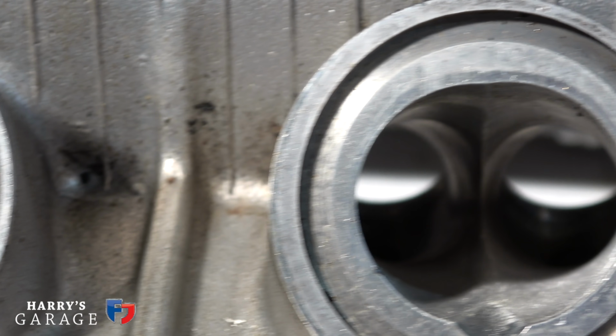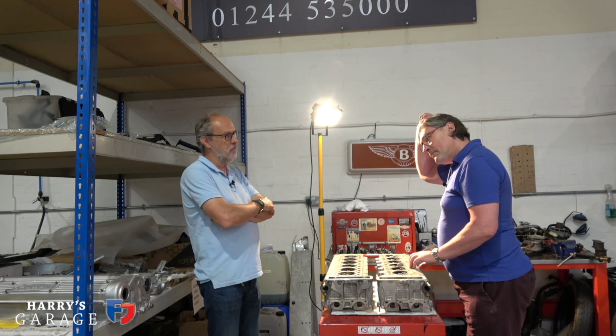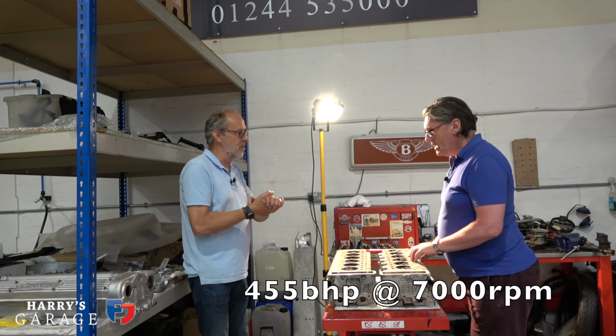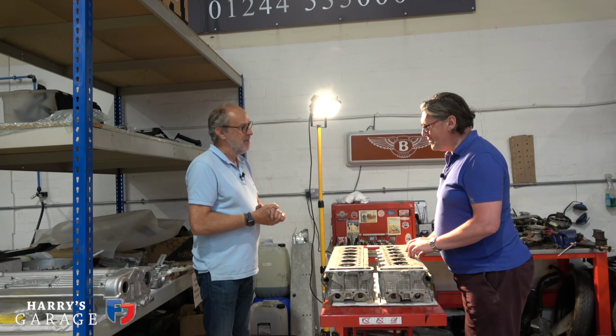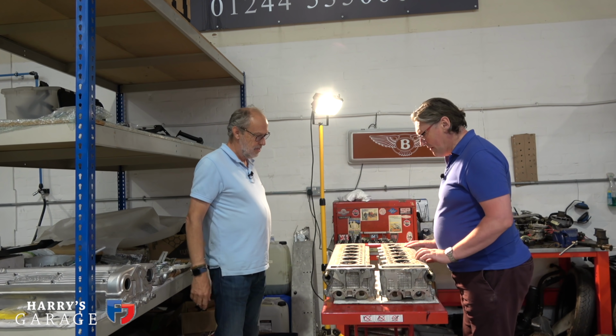Everything's relative, of course. But 5.2 litre, 455 declared, but we all know, unspoken, it's 475 or thereabouts, isn't it? Absolutely. Well, they wanted to keep something in reserve to see what Ferrari brought out with the Testarossa. But no, it looks good.